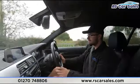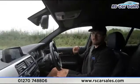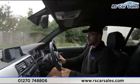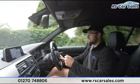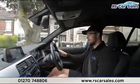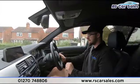Now when you put it in sport, the gear changing rests the rev range a lot longer and sharpens up those gear changes. Now you do have different drive modes, where you do have Eco Pro, Comfort, Sport and Sports Plus. Now when you put it into Sports Plus, it deactivates the traction control, so then it goes into Sports traction control mode. So pop it into it now, so it says Dynamic Traction Control activated.